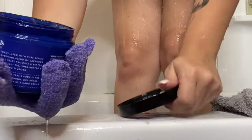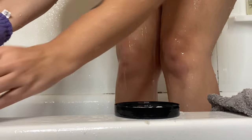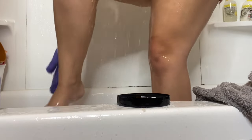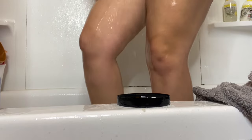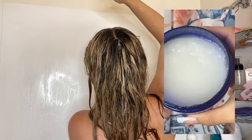I'm going to exfoliate my skin with my Dr. Teal's melatonin body scrub. Exfoliating helps remove dead skin, gives you a nicer, cleaner shave, and prevents ingrown hair. So I'm going to exfoliate everywhere, on my feet, my legs, my underarms, just all over, to get that nice smooth skin.